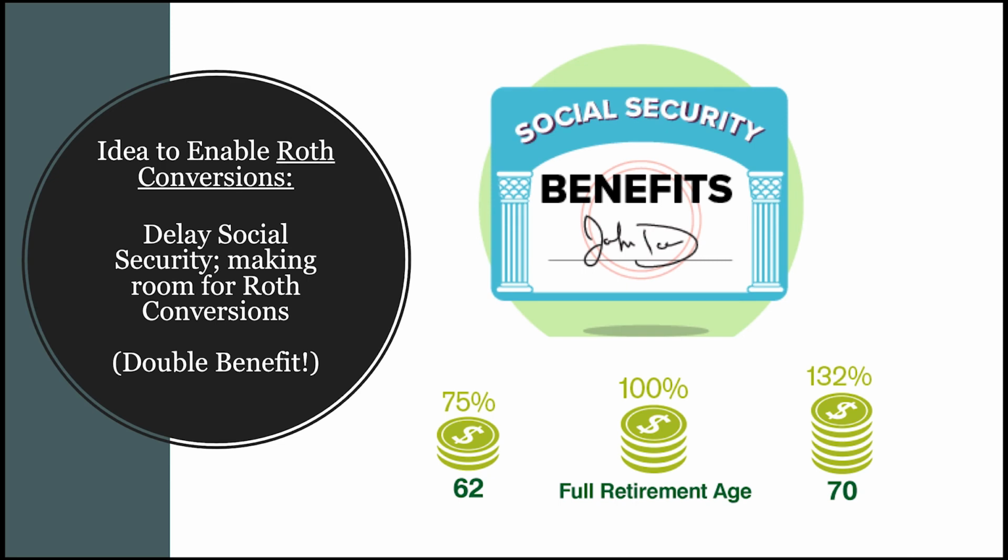I talked about Social Security, and I'll say this one has a double benefit. If you delay Social Security, that means you're keeping that income out of the equation, keeping your taxable income low, and you're doing Roth conversions at a low tax rate. That's one benefit of choosing to delay Social Security. The double benefit is, as you delay, your Social Security benefit increases roughly 8% per year. So at age 62, you can take the money, but you can wait until age 70 and get a humongous increase. The analysis on whether you should do that or not is not simple.